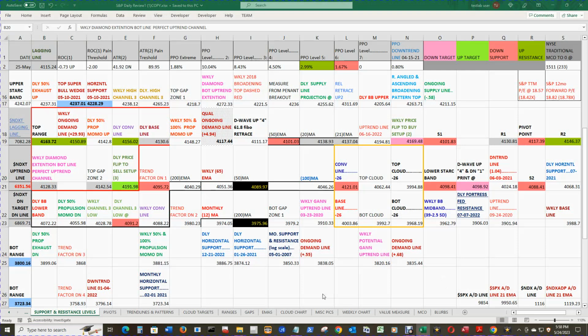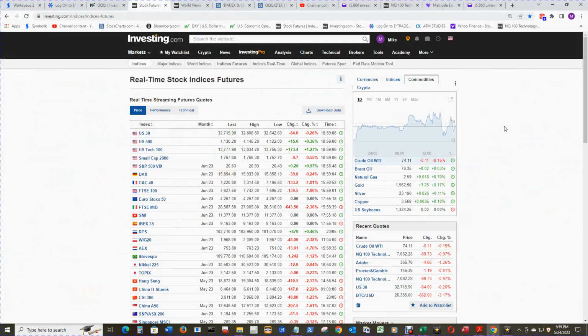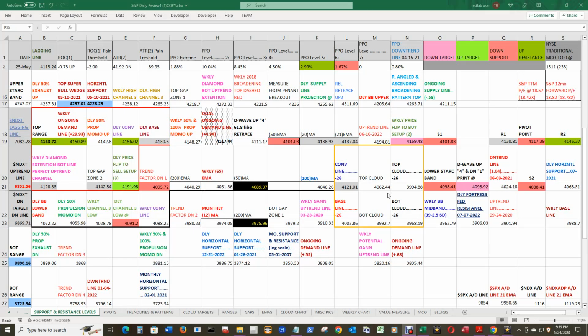The S&P 500 support and resistance levels big board chart shows the gray areas at the weekly diamond extension bottom line from the perfect uptrend channel, the top of gap zone 2, then the daily baseline, the 20 simple moving average, and the 21 EMA along with R1. And price in the aftermarket hours for the S&P 500 at 5:59 p.m. on the 24th is 41.31. And I made the conversion line 26 bars back concerning the lagging line of gray area 2 now that price has dropped a little in the aftermarket hours.